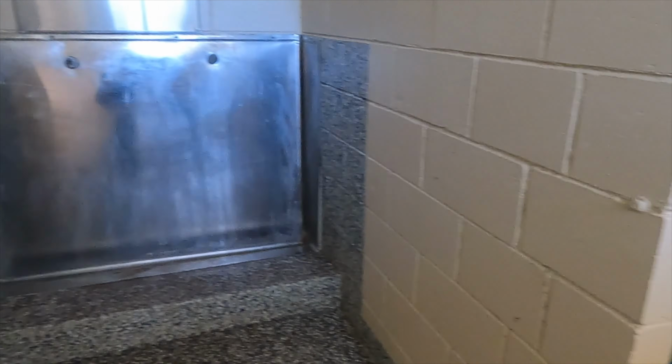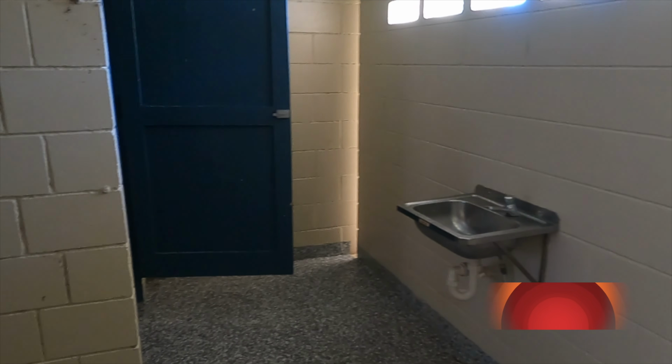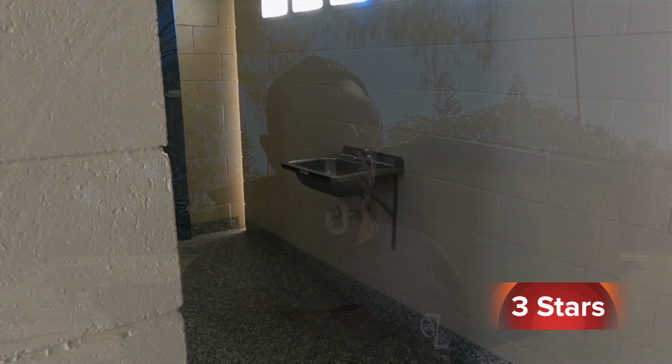Toilet facilities. It's got toilet paper, got no hand sanitizer, got no paper towels, but stainless steel toilet, a urinal, and a toilet with toilet paper, which is a bonus. What a great little toilet, mate. Out of 5, it's a 3. Look, it's not a really good toilet, but it will do the trick. No worries. Let's keep looking.